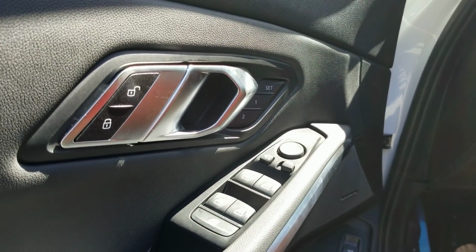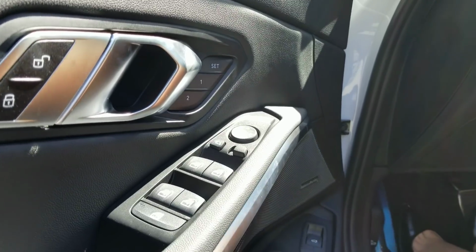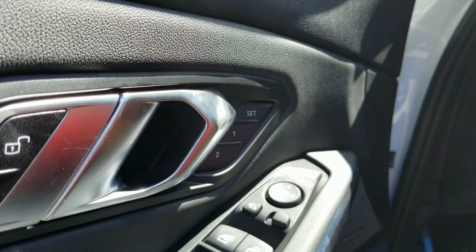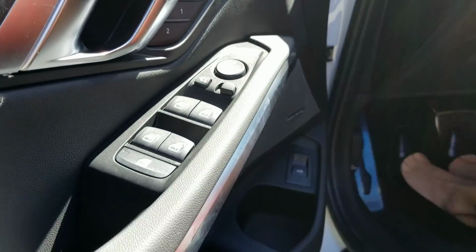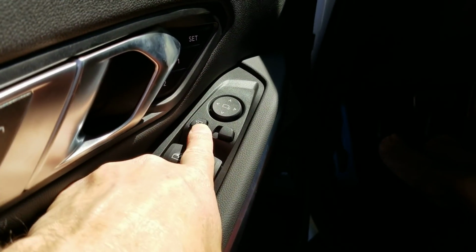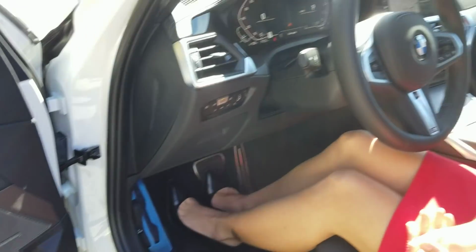Yeah, we now have, instead of having the uncomfortable memory settings on the seat, it's now on the door. It's very easy. All you have to do is just press set and then 1, and it stores your position. And that's also assigned to your key profile in the car as well. And then I know we have this for folding in the mirrors and folding them out, but we can also set it, is that correct?